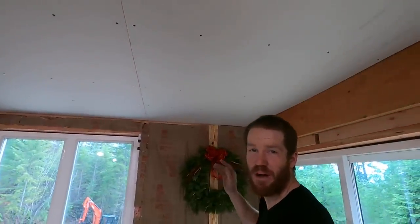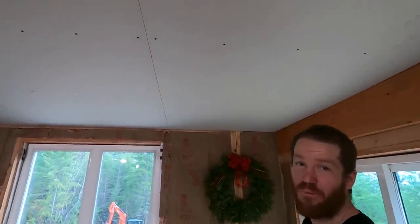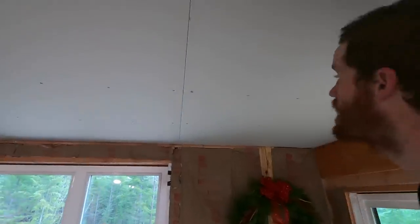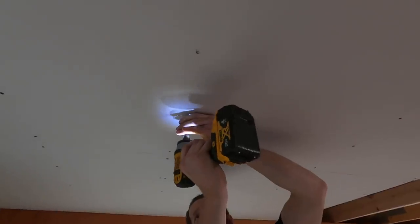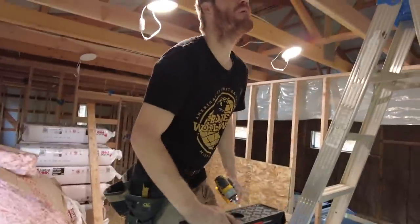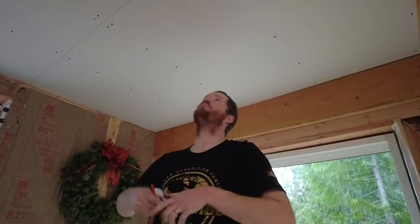So now with our straight 2x4 sistered up to the truss up there, we're gonna re-screw in the sheet of drywall, and hopefully it's a lot straighter and flatter now. Moment of truth. Oh, way better. Now it looks flat. I think that was worth doing.